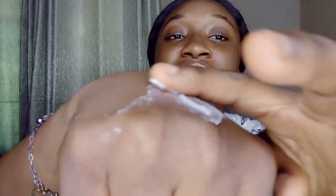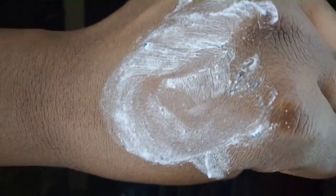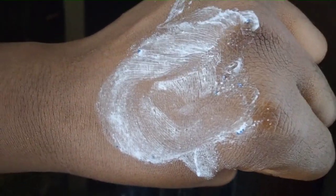Anytime I use it, there's this fresh and rejuvenating feeling I get. It is mild to the face. So this is generally how it looks like. It is so infused with salicylic acid, as you can see, and it is mild on the face.